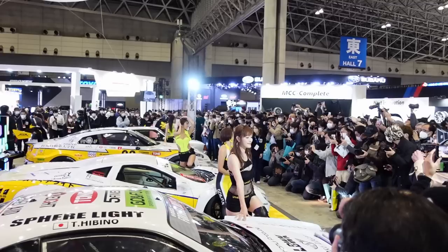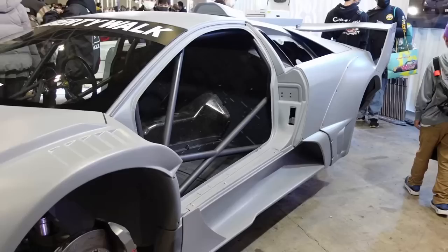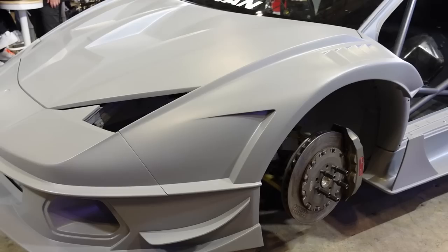There you go, full specs. Everybody walk, spirit lights, bring the girls out, bring all the photographers out. Is this a Daigo build? I don't know what's going on here, but that is looking really wild.